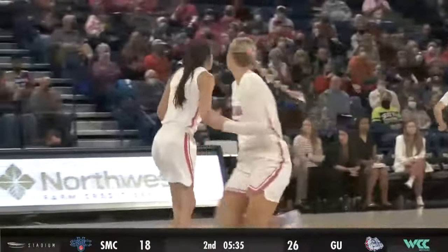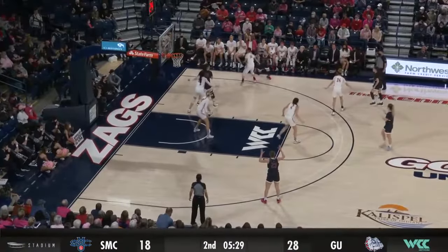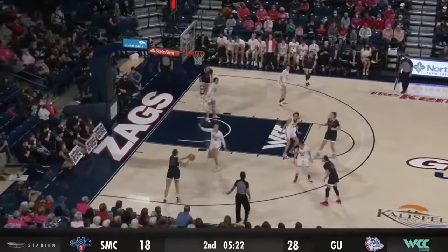The Zags are starting to heat up on the offensive end. The 10-point lead here in the second quarter. I just love their transition. Great defense. The hands are always active with the Zags. Always up.